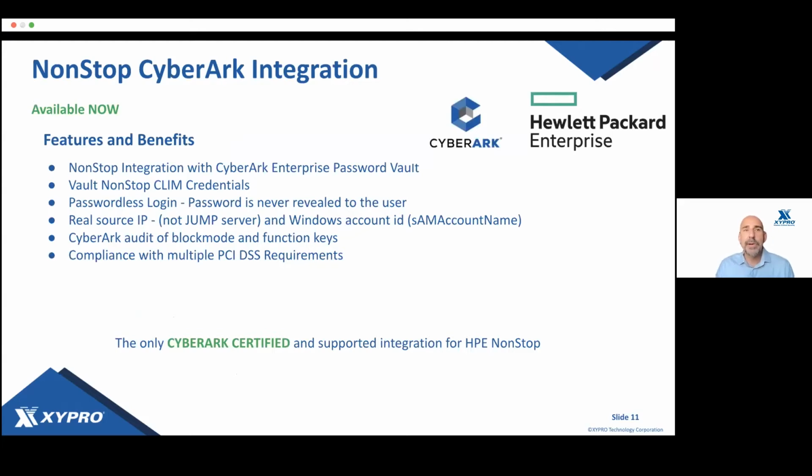So this new integration, our new CyberArk integration, will give you the same experience for NonStop that you would be used to on any other open systems, on Windows, on Linux, on any other platform. So the integration works exactly the same way.